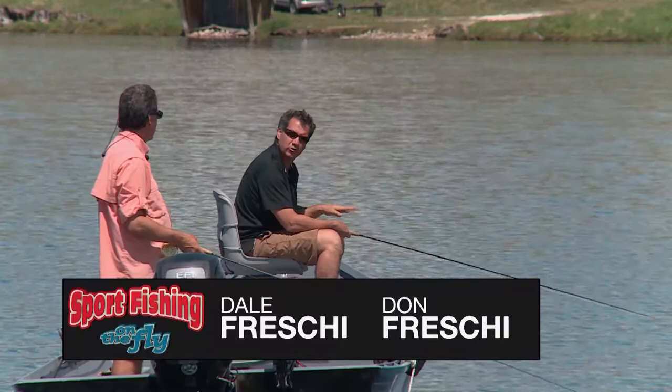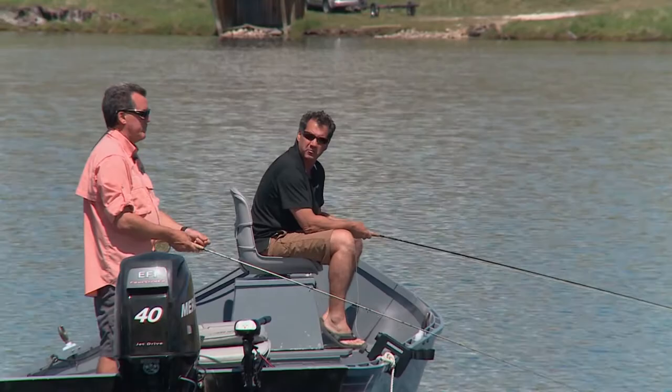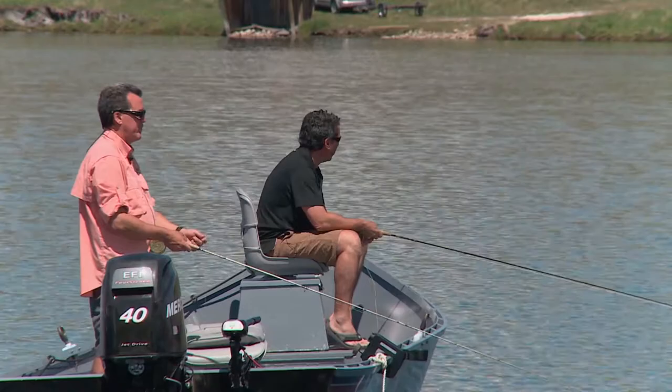Whenever you have static conditions like this where it's just dead calm, probably the preferred method is what Dale has, a clear intermediate sink, something to get you down a little bit of depth, you know, 6-8 feet, and then at least you can work a fly. So I think after this cast, if I get nothing, I might have to change.